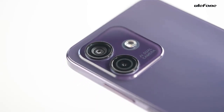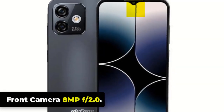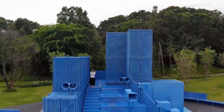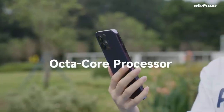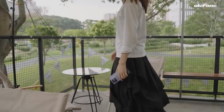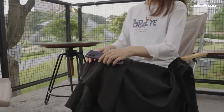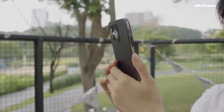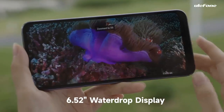Front camera 8 megapixels, f2.0. Configured with 8 megapixels, the front module allows you to take high-quality pictures whenever you want to snap a selfie, make a video call or do a live webcast. To assess the performance of a front camera accurately, it is much clearer and more details can be seen. A large aperture of f2.0 enables sharp and clear low-light photography and videography.